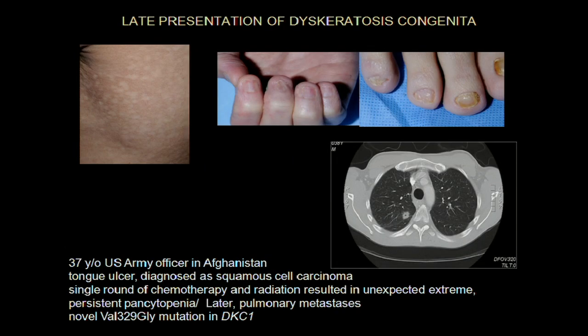Now, I want to show you the spectrum of telomere disease as we see it in the clinic with some, I think, dramatic cases. This is, again, a military officer, really a remarkable story. He's airlifted out of Afghanistan not because he has a blood problem, but because he has tongue cancer, which is diagnosed while he's there. Comes back, he already has metastatic disease, shown here in the CT scan. Now, I wish I could say that I was the physician who made the diagnosis, but a very astute Army hematologist looked at his nails and his skin and said, this looks like stuff that I heard about in medical school. This is dyskeratosis congenita.